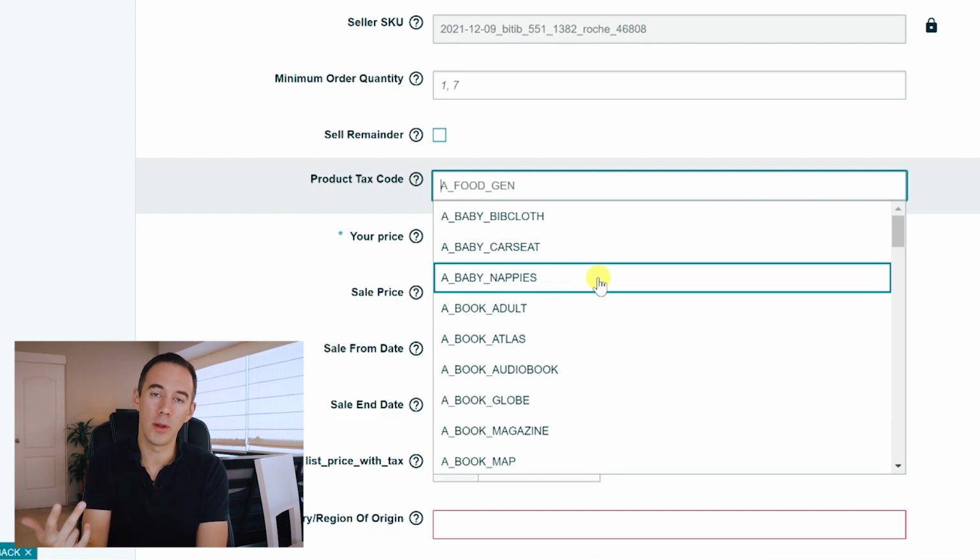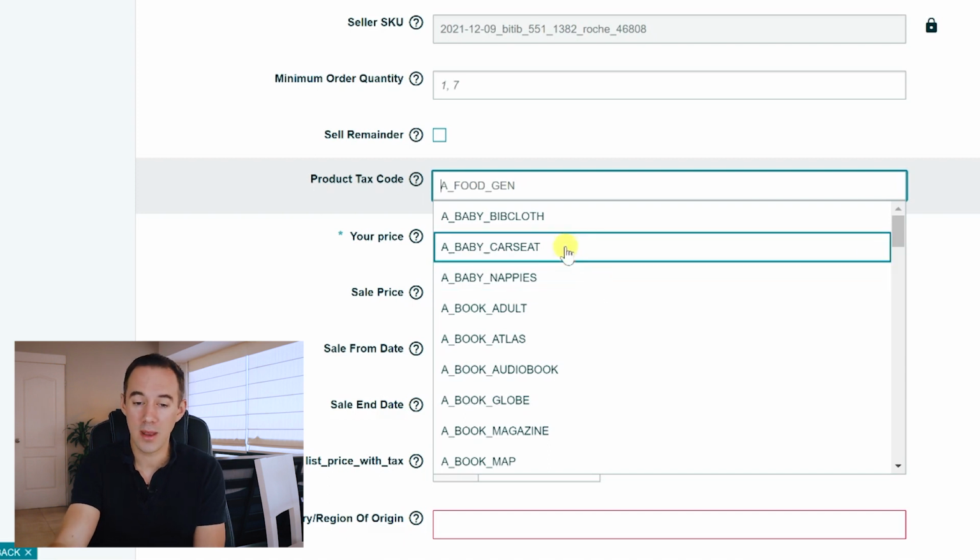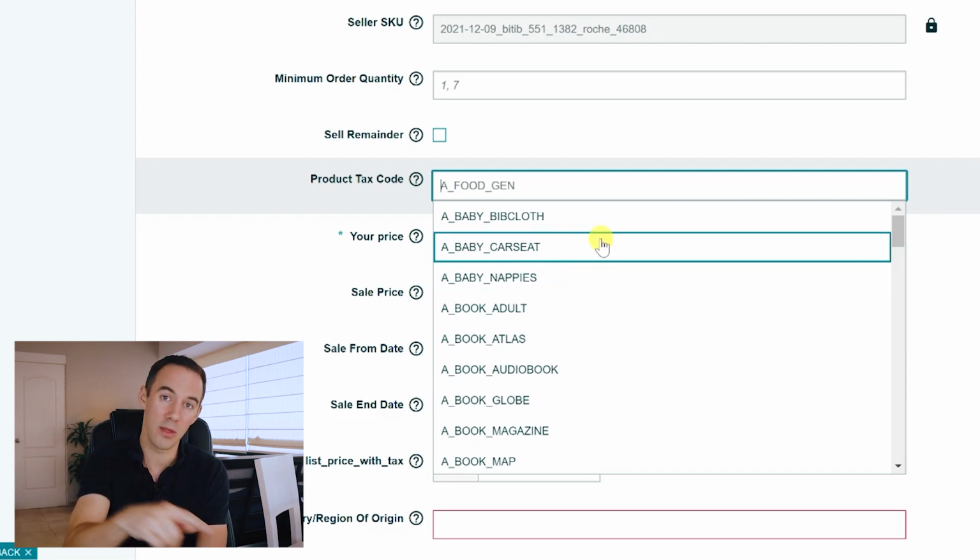It's not a problem. Amazon would probably like you to use the correct one, but at the end of the day, what we want to do is get the right tax rate. So you can put A_BABY_NAPPIES for oats. We've done it many times. It's not a problem. Now, if you want 5%, A_BABY_CAR_SEAT is another one. They can give you 5% off and set that to 5%. So there are 3 tax codes that you can use. You get 20, 5% and 0% for your products. Do make sure you're coding them right, because obviously you want to make sure that's correct there.